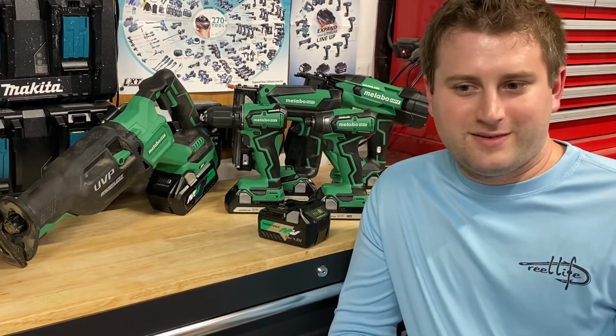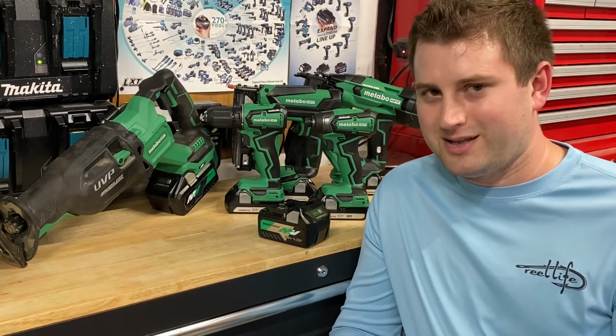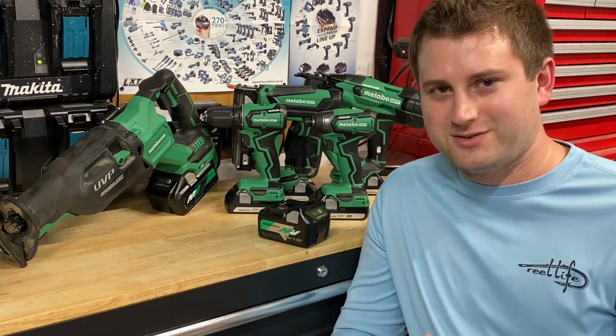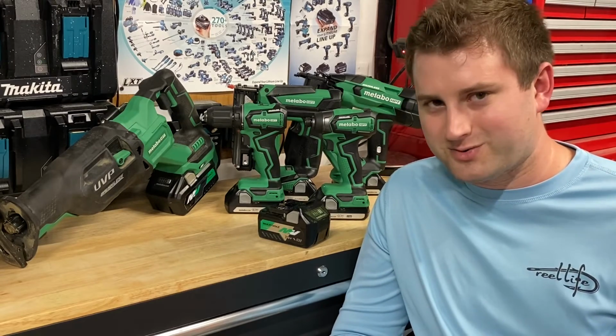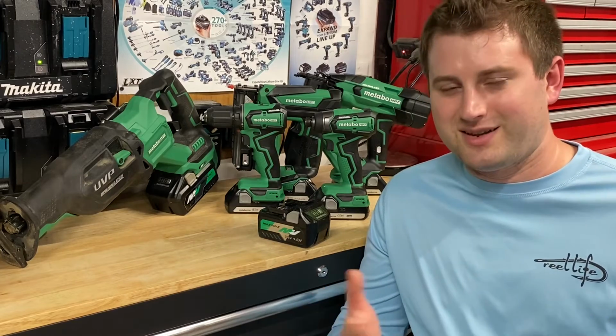One of the big weaknesses I find with Metabo is that they have outdoor power tools under the name Hikoki in other countries. If you didn't know, they actually have chainsaws. They do have one string trimmer. They have a blower, which looks really cool. I wish they'd bring some of that stuff into the US.